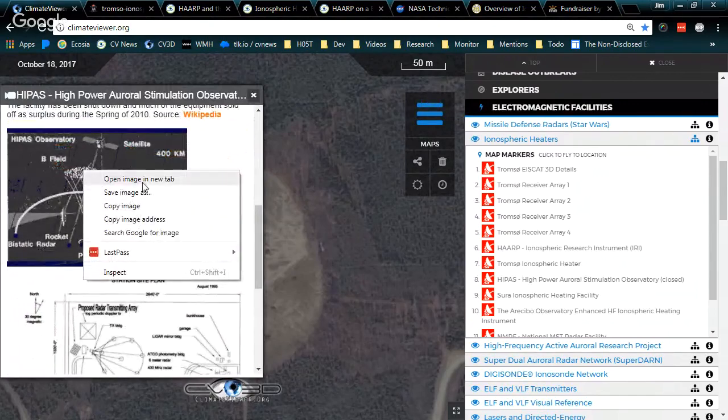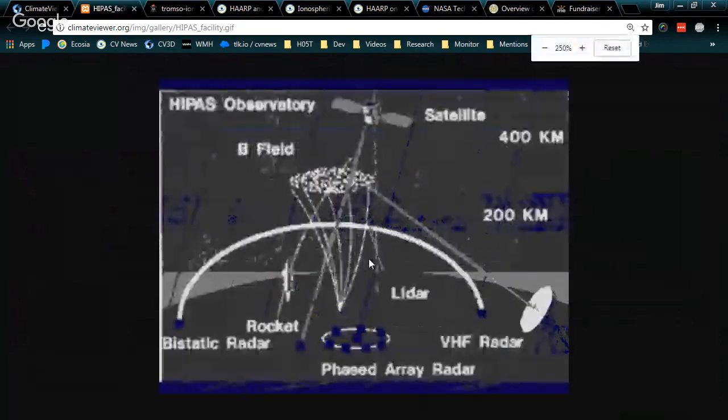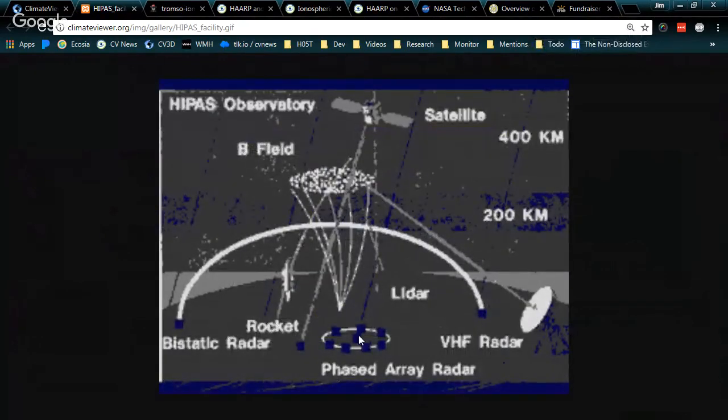This is a fascinating image, and I want to show you this, guys, because it really sums up what's going on here. This is the crappiest version. I can't find a better version, but it sums it all up. Rocket, phased array radar. Phased array radar is the ionospheric heater. Rocket is the rocket range. Just so you guys know, I'm not making this up. Everything that I'm telling you is only stuff that I can back up with something I've referenced. Radar, that's like that MUIR that I just showed you next to HAARP, or the AMISR, or the one at Resolute Bay. And I can show you those as well. Probably will. And then finally up here at the top, it says satellite, and we touched on that earlier.